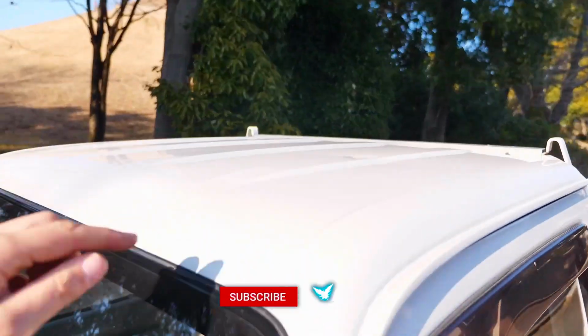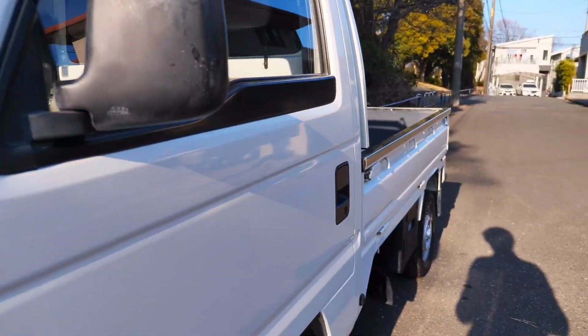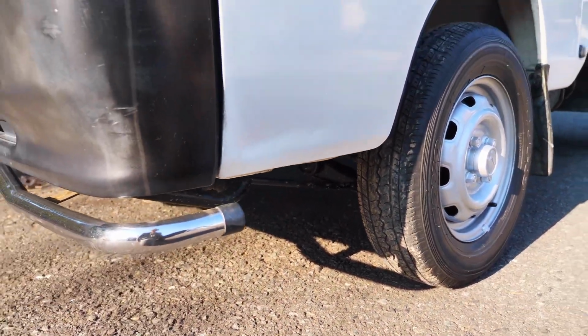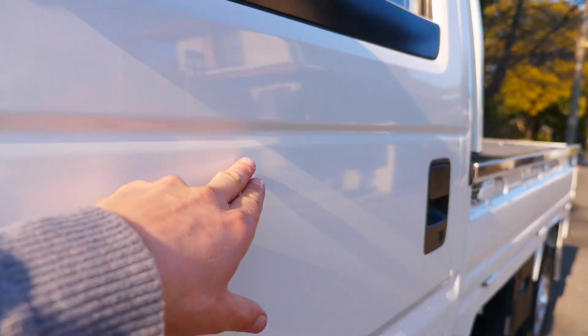The roof here has a single dent. Not sure why, but the roofs of these tend to take on dents really easily. You'll find when searching through auctions that a lot of them have U3 on the roof. Now, we also have a little dent down here, right there. And the door is generally looking really good. Oh, we got another one here, and I actually missed that earlier, so my apologies.